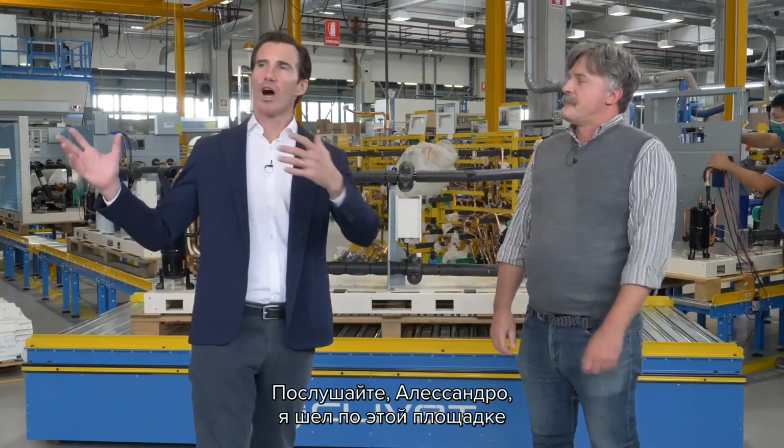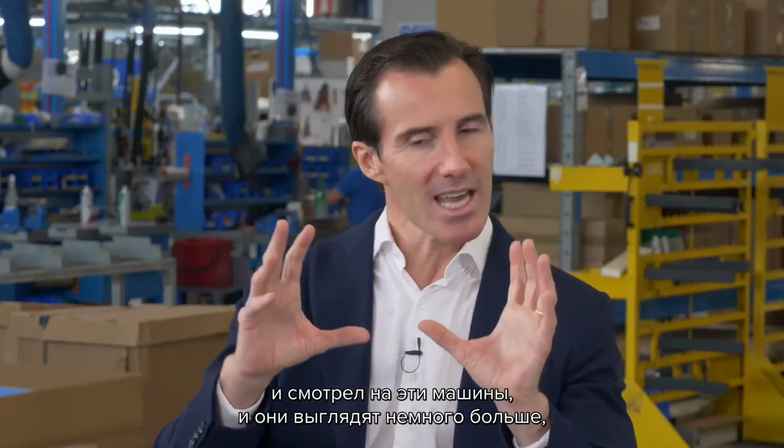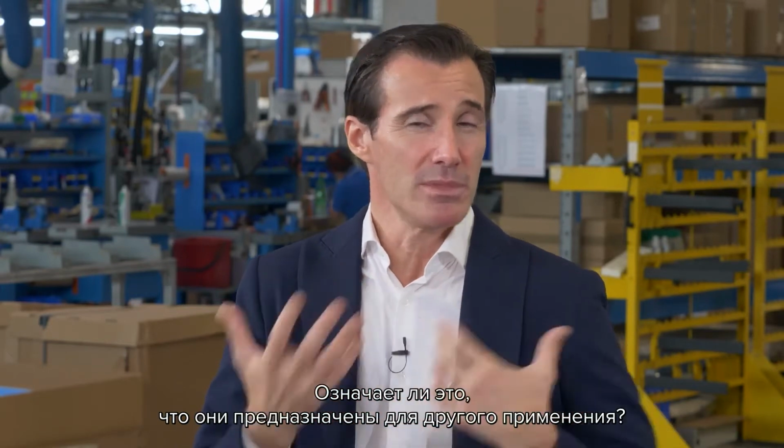Listen, Alessandro, I was walking by this area and I was looking at these machines and they look a little bit larger than the previous line. Does that mean that they are needed for a different use? Yes, so those units are used for light commercial application. The other one for residential.